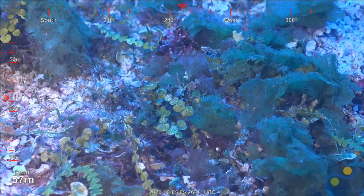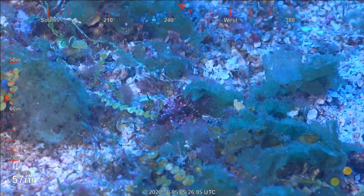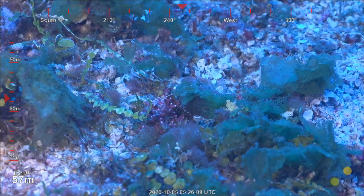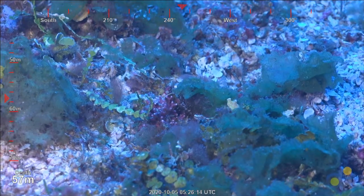Zooming in here. There we go. Oh yeah, Jeremy's watching. Hi, Jeremy. Yeah, no, that's a coral, crustose coral and algae, I'd say.